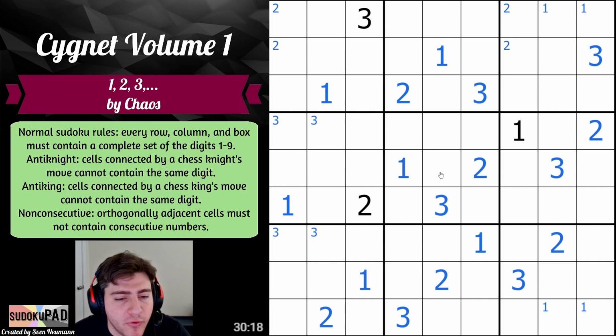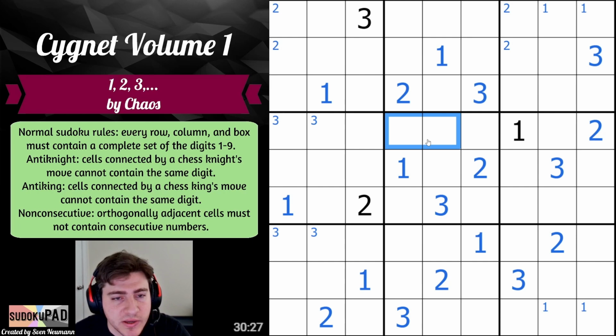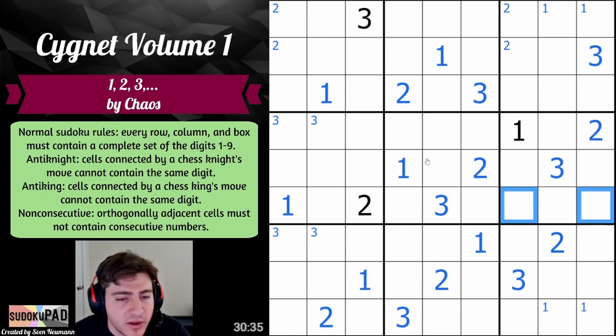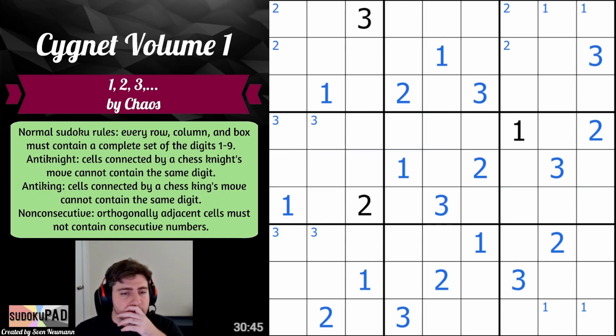I started thinking about 4's all of a sudden. Like 4. Where could 4 go? Like 4 would have to go in one of these cells. Actually, I guess specifically these two cells. So what does that do for us? Oh, it eliminates 4. All right, well, I guess 3 eliminates 4 from there anyways. So we get like 4 here, and then 4 in one of these cells. Just these X-Wings feel unresolvable right now.